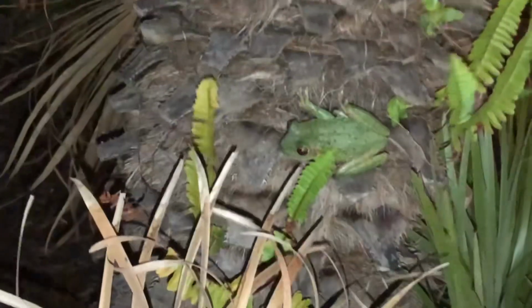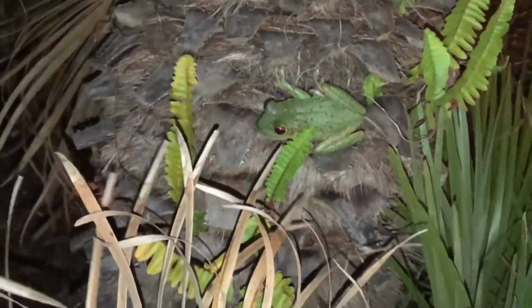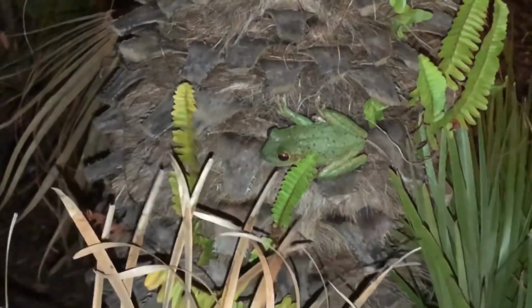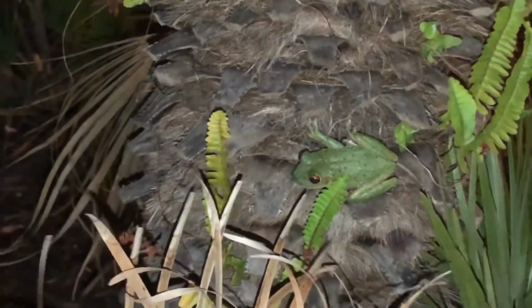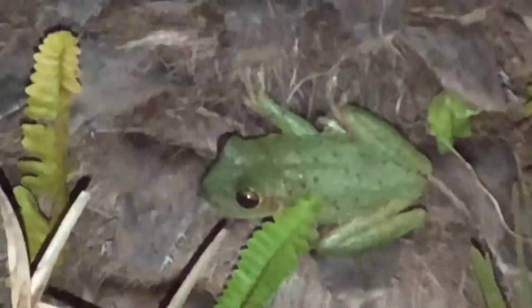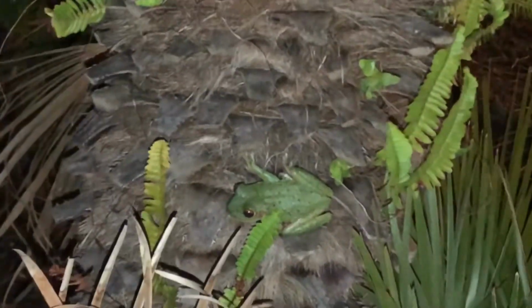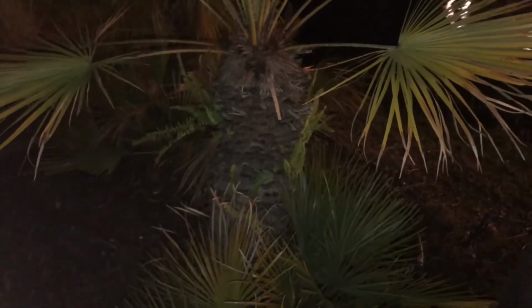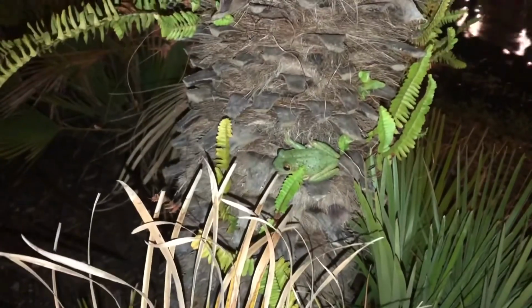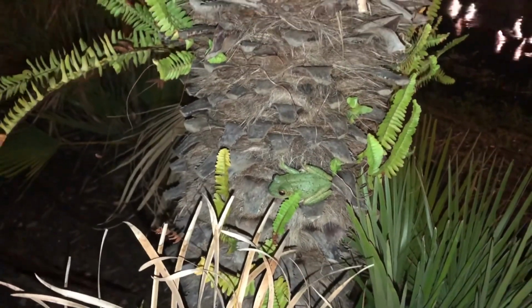So we're gonna go, and also with the fact that the eyes protrude out from the head as much as they do, I'm gonna assume this is a very green Cuban tree frog, and also a little brown right behind the eyeballs. So I'm pretty sure this is a Cuban tree frog. Nice, and you can see he's a big guy. So we're gonna say Cuban tree frog for this one.